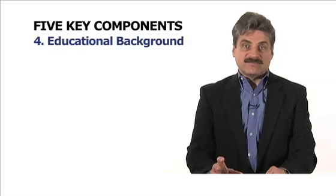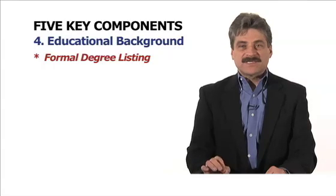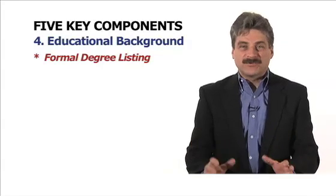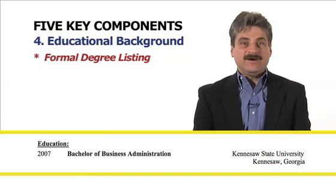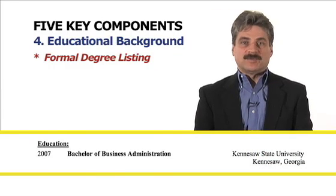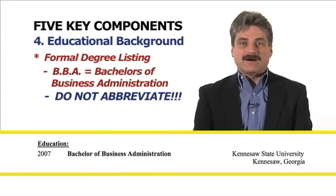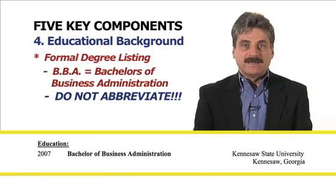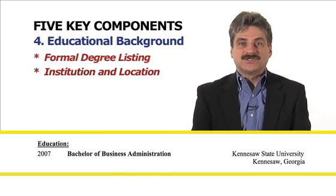And the fourth component then is education. A good section on education should be including the following. Number one, the formal degree should be listed there. Many times our students at KSU don't even know what degree they're getting. I have a bachelor's of business, a bachelor's of management. No, if you're here at KSU, you're in the School of Business pursuing a BBA, a bachelor's of business administration. Write out all those words. Don't abbreviate it. That formal listing is really your claim to fame. Don't shortcut it.